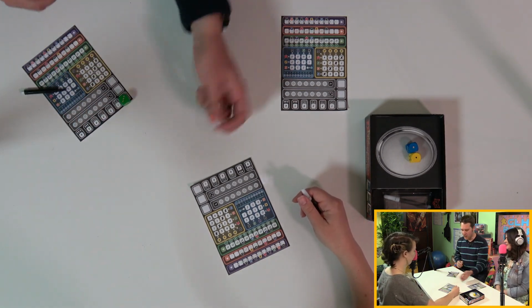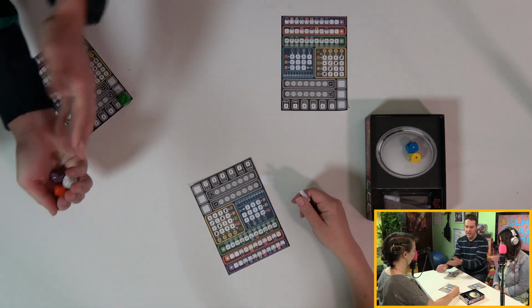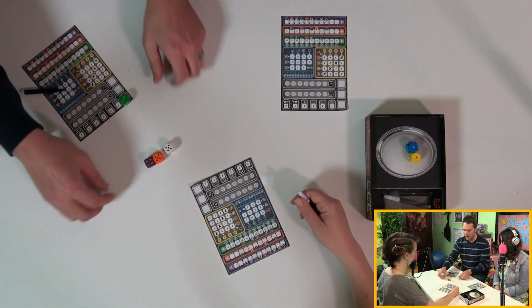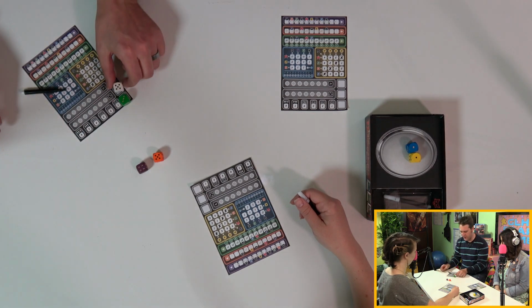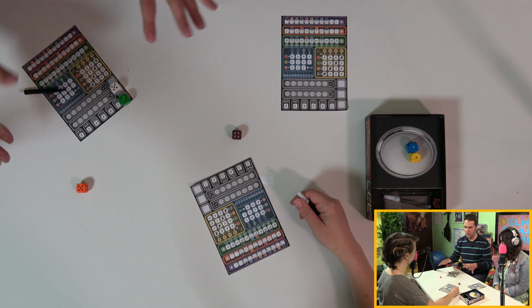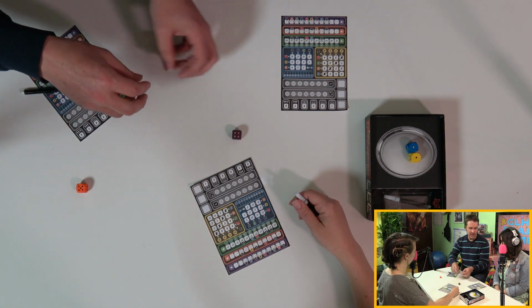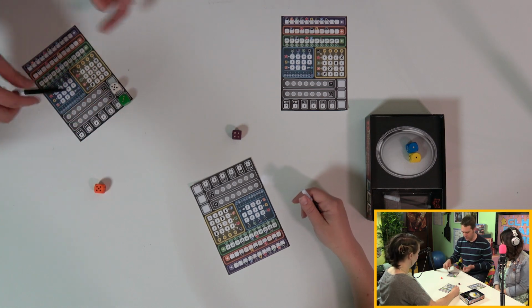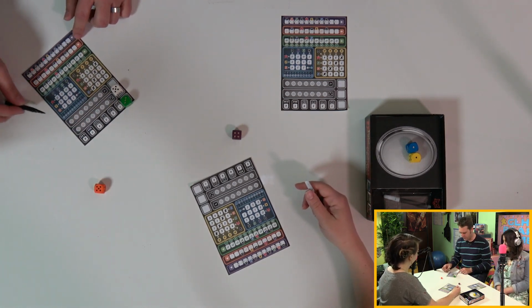And then you would re-roll the dice that are not on the silver platter, and then you would do the exact same thing again. Keeping in mind that if I were to choose this white 5, I would lose this one, and I would only have this die left to roll. So the strategy is a little bit in choosing the low dice so that you have more dice to roll later on.